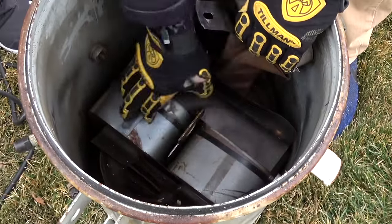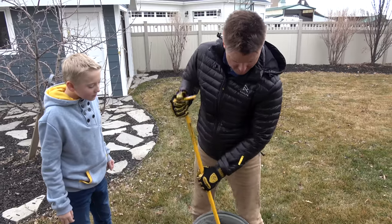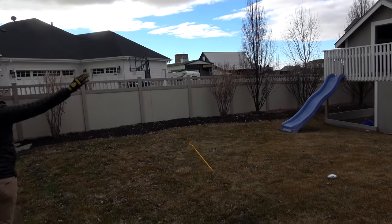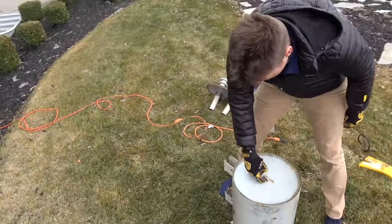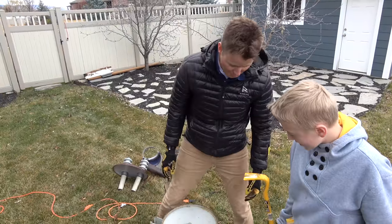These are the two different transformers right here. Crowbar is a great tool, but can you do this? Oh, did you? I heard a plop. I've heard lots of plops before. That was a big plop. I know a plop when I hear it.